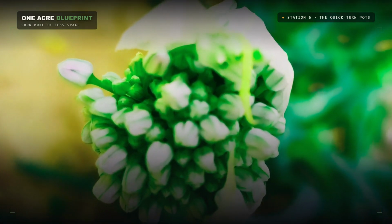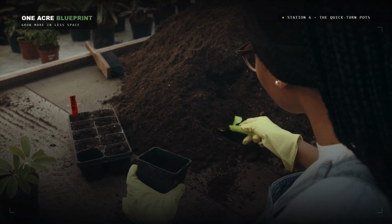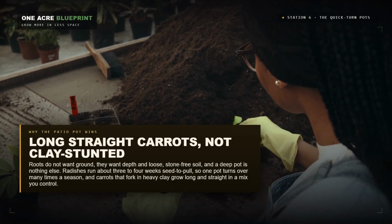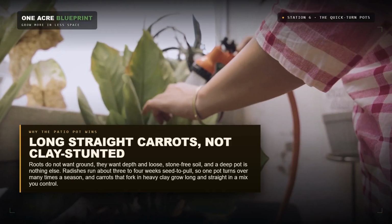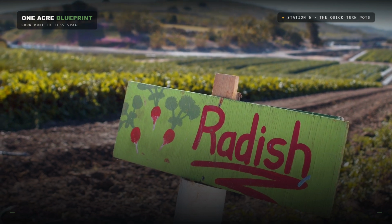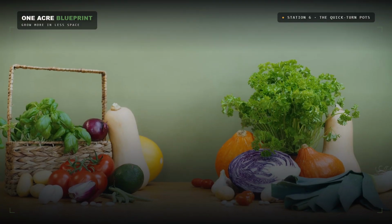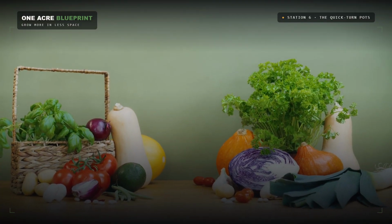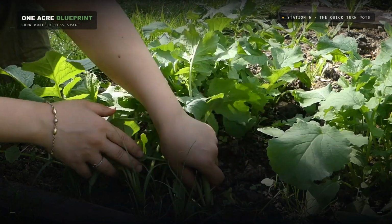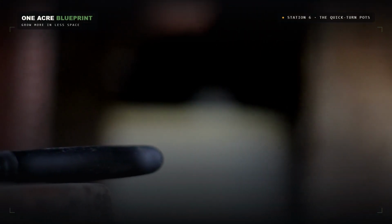Carrots stuck in heavy garden clay come out short, forked and twisted, but in a deep pot of fluffy mix they grow long and straight the way they are supposed to, because you control exactly what they grow in. Radishes are where I would start any quick-turn pot, because they are the fastest reward in the whole garden. From sowing a seed to pulling a crisp radish is often only around 3 to 4 weeks, which means one pot can be sown, pulled and sown again several times across a single season, always filling a gap.